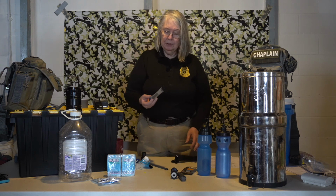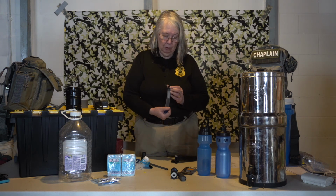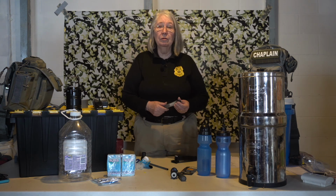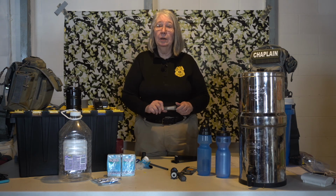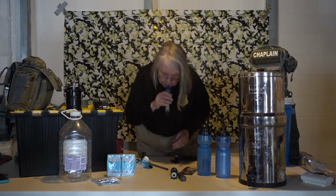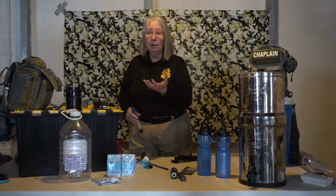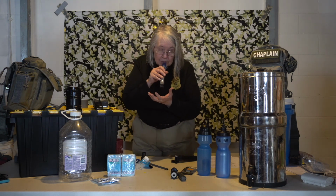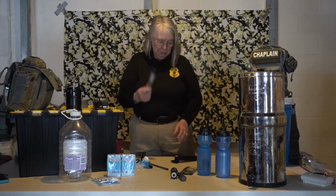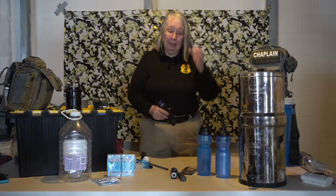Oh, these are really good. Let me tell you about this type of filter. They're good if you're on the move. If you're moving around and you come to a puddle or a creek or a stream, lean down, suck it up. Or you put it in a container and you can suck from the container. That's what these are good for. Personally, I don't think it's real practical.